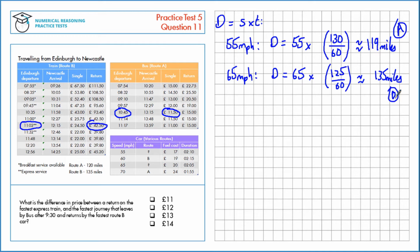So we need to select which of these two route B ones to use, and the fastest out of either the 60 or the 65 is actually, in this case, the 65. So that costs us £20.